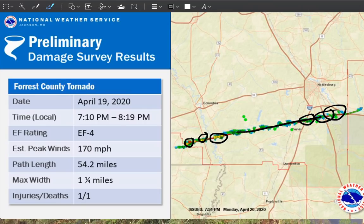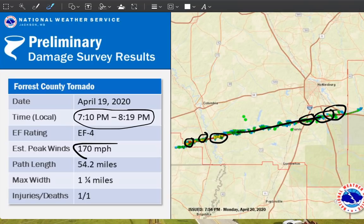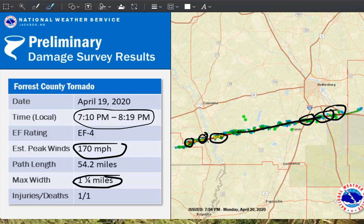But definitely a very long track tornado that was on the ground for over an hour and 9 minutes officially, with estimated peak winds at 170 miles an hour. And very sadly, down near Sandy Hook, at a mobile home just to the south of Columbia, there was a fatality. There was a mobile home that was completely obliterated down there by this tornado, and it was over a mile wide, 1.25 miles, so a very large, wide tornado as well.